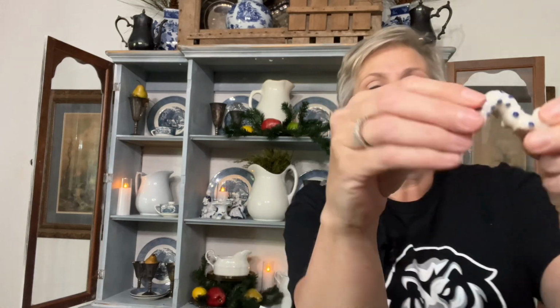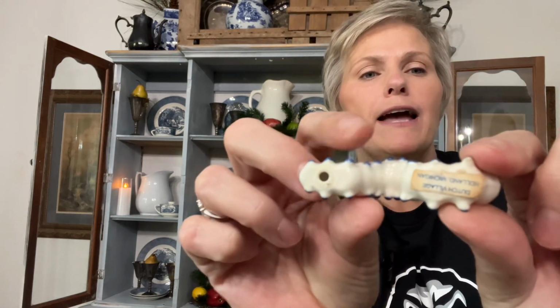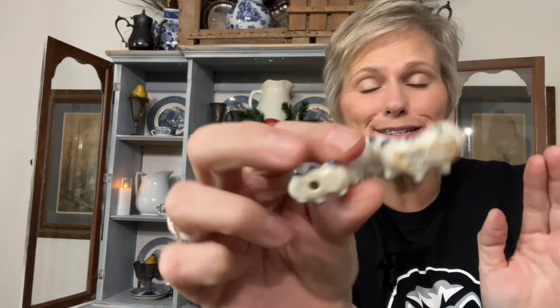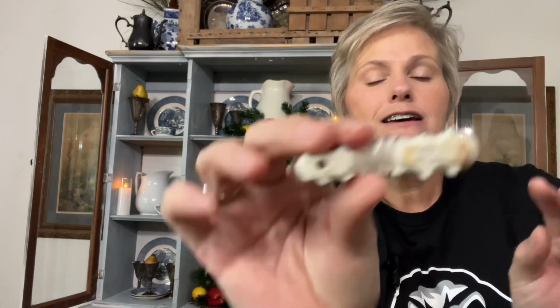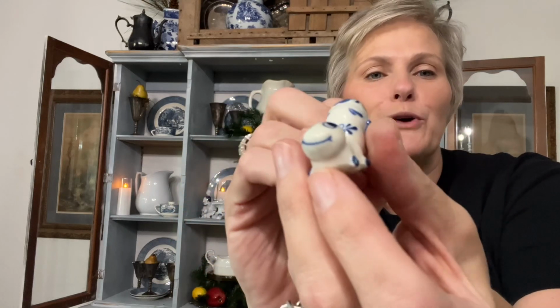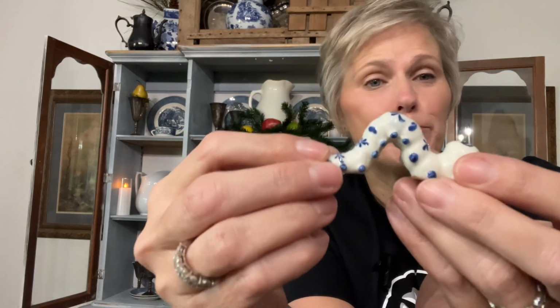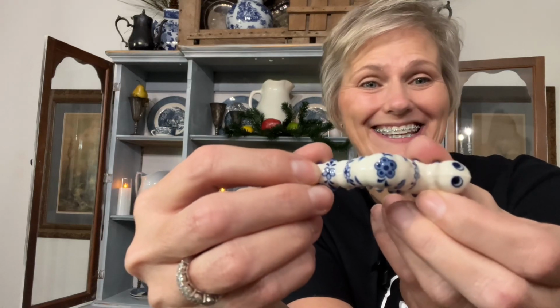This was precious, and I'll tell you why. My parents used to live in Michigan. So when this came, it has Holland, Michigan on the bottom, and I washed it, but I didn't take off the sticker. I wanted to keep the sticker. I hope y'all can see that. But it is a little bookworm. Isn't he precious? Blue and white bookworm. I have never seen anything like this before. So that tickled me.